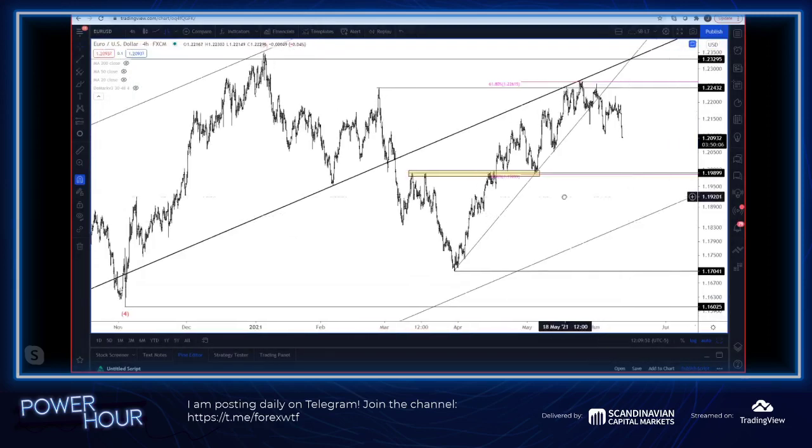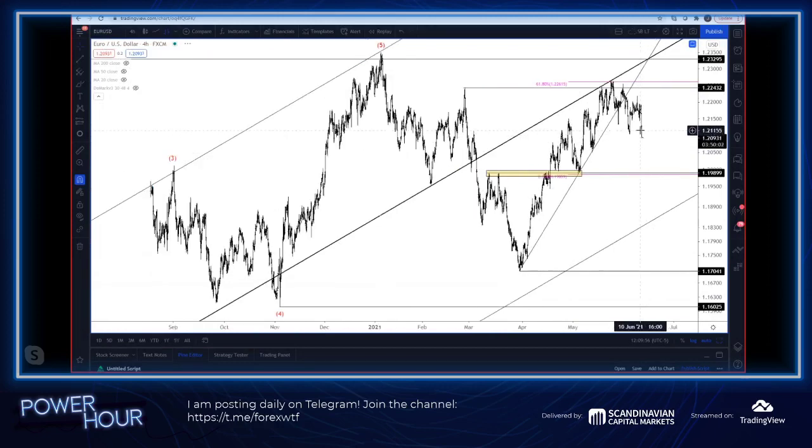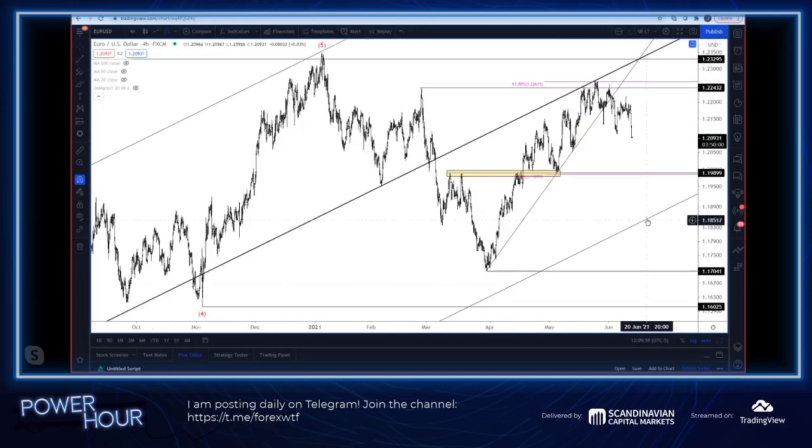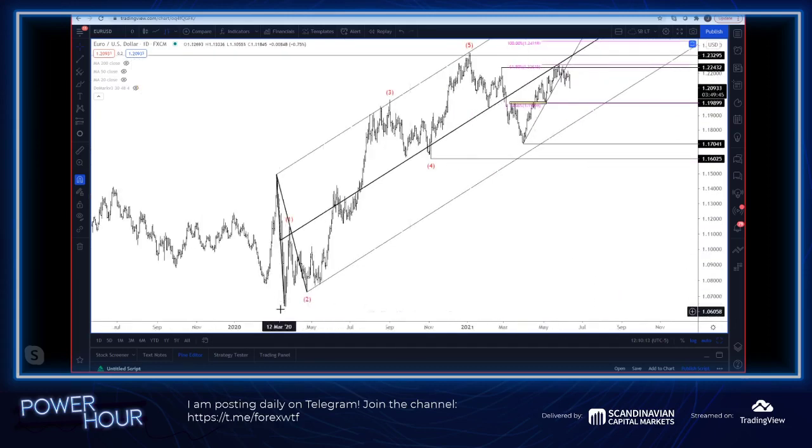All right, so euro, we talked about this last Thursday, and there is no change to this. The level that we're looking towards is about 1985. Ultimately the big level to pay attention to is going to be the lower parallel of the channel from the March 2020 low, and that is going to be down near, depending on when we get there, probably mid-18s.